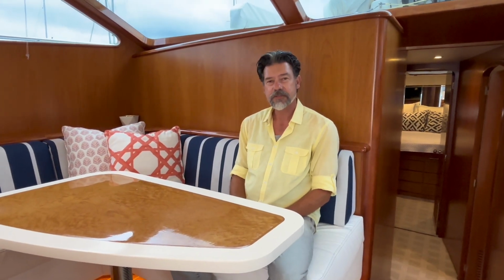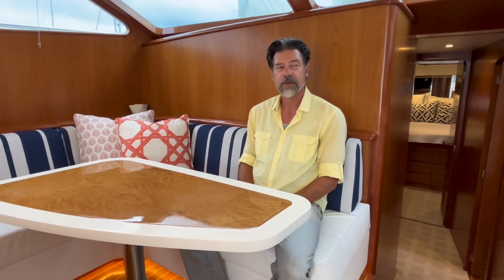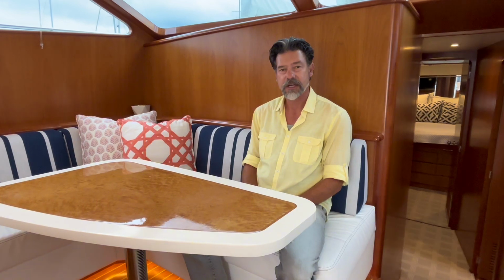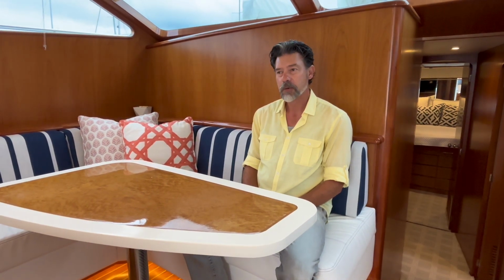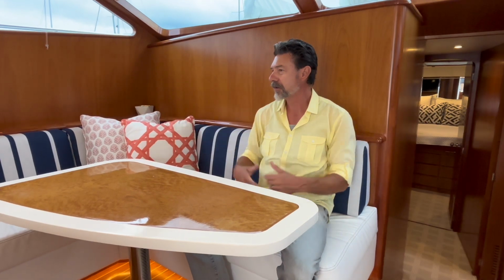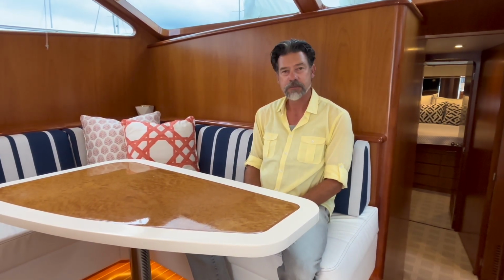Everybody, it's Nick Theos from Mikelson Yachts, and I am coming to you from a very, very special boat. This is a 2018 Mikelson 50 Generation 2 luxury sport fisher. Really cool boat. If you look at this interior, a little fancier than the other ones we've done.